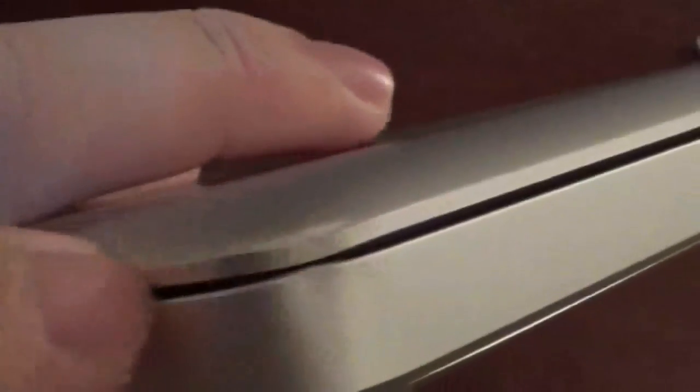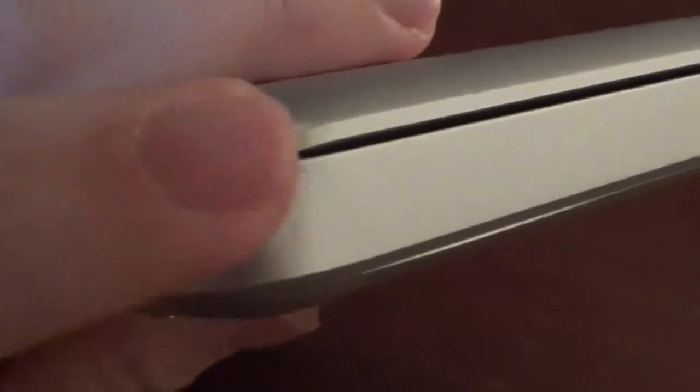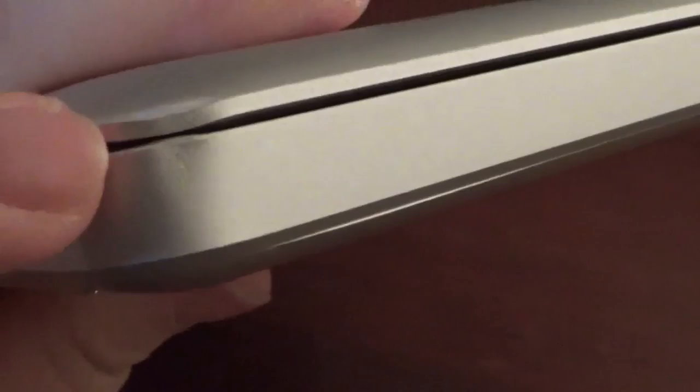So that's interesting why it's that way. Again, this was here when I took shipment of the machine, so it looked like at one point it suffered a fall. But again, that's only cosmetic and it doesn't affect anything.